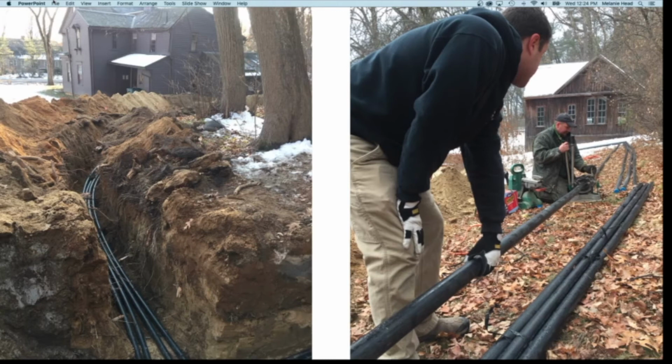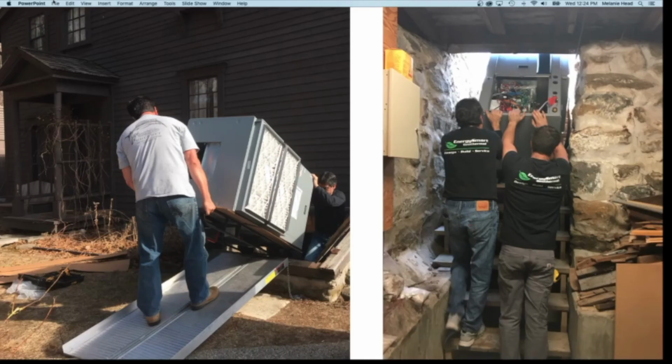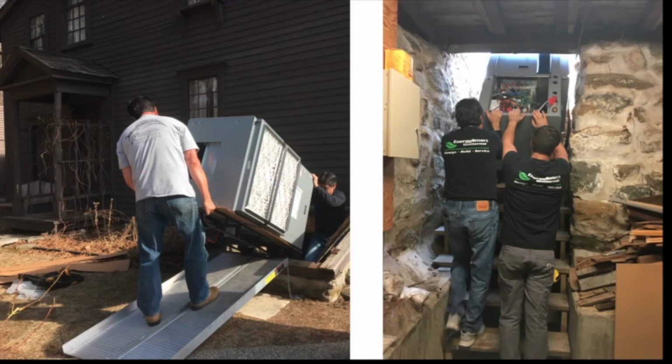We used a combination of socket fusion and butt fusion, depending on the size of the pipe. And the manifolds themselves were about 150 feet from the building. We brought the equipment down into the basement through the bulkhead, and you can see the remnants of the old stone foundation that's been refurbished on top of the new concrete foundation that was put in about 20 years ago.